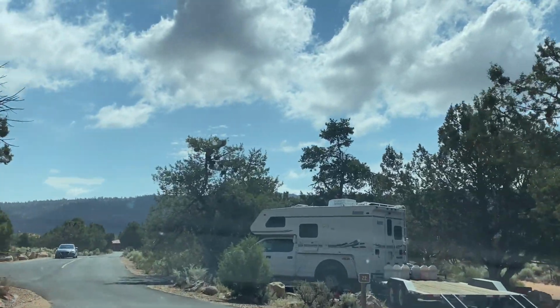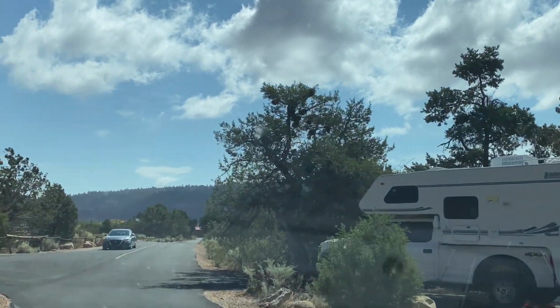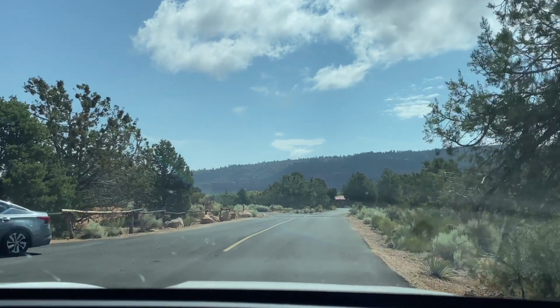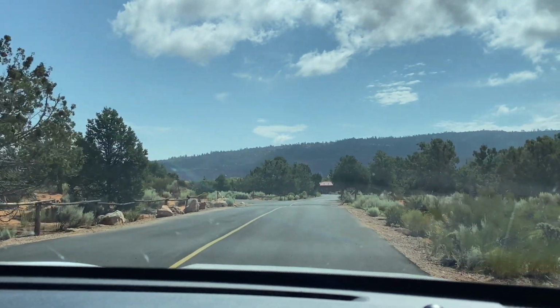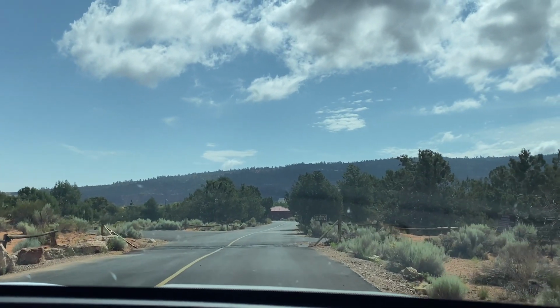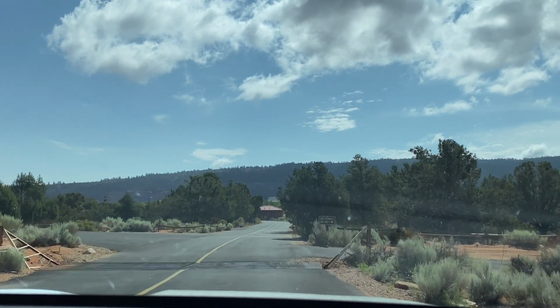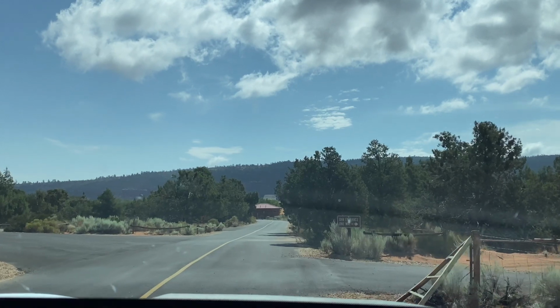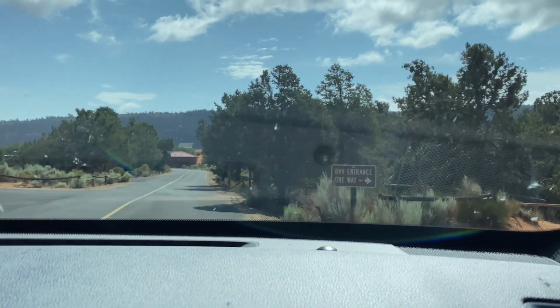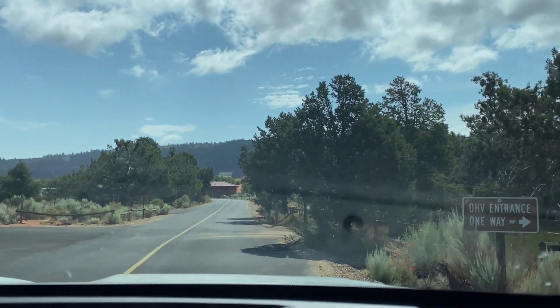Looks like a real nice little campground though, well kept. It looks pretty limited though, and probably fills up pretty quickly. And do they have campsites? I think they have campsites on the other end as well. And here's your off-highway vehicle entrance right there.